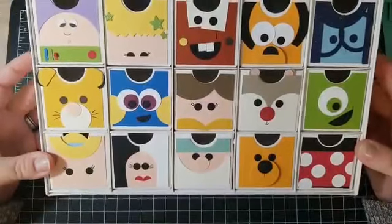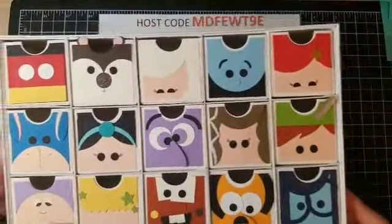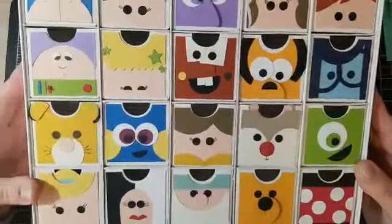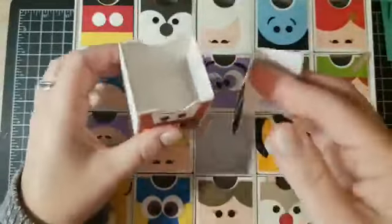You guys can count down to any event, any special event. If you have a wedding, or a big vacation coming up, or a birthday, anything, this would be really cute. And inside each of the little boxes, there's a little clue.